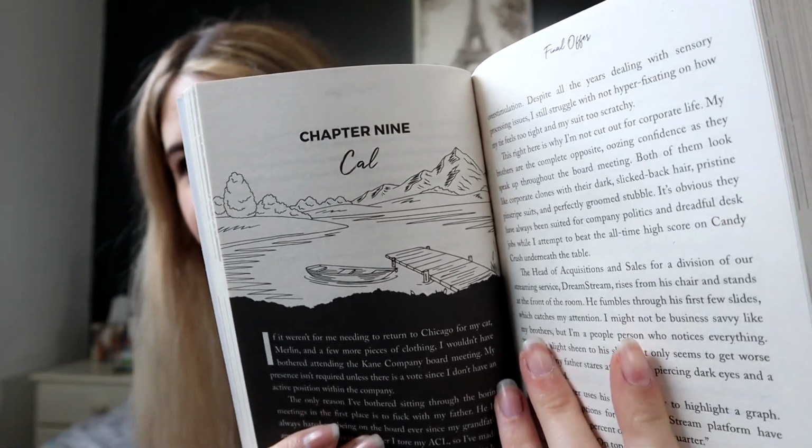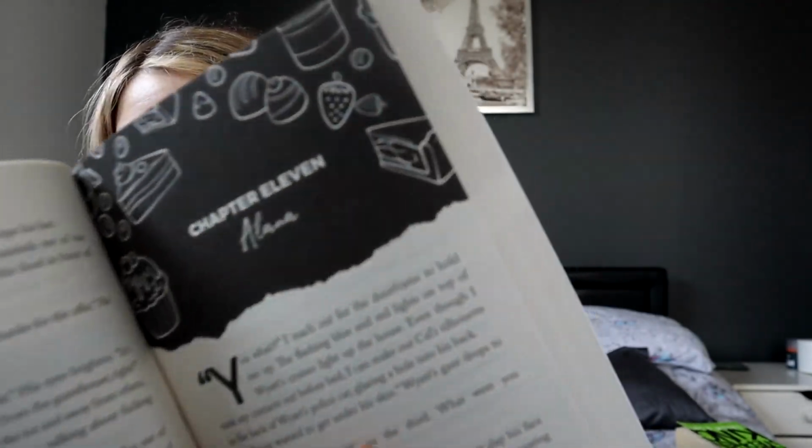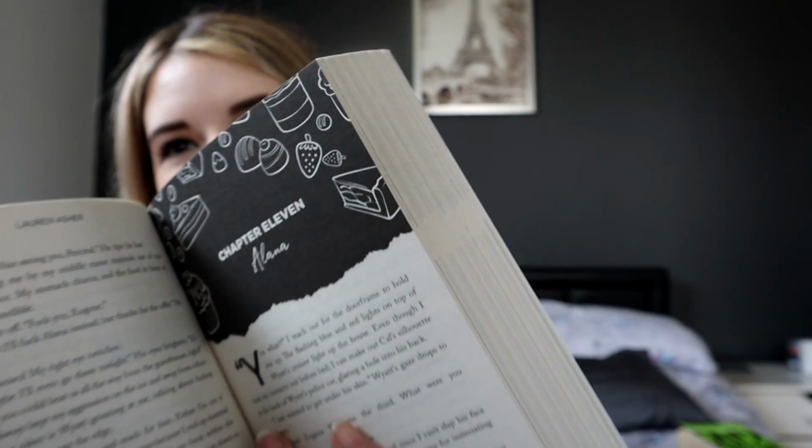And then for the girls' chapters there's like cakes and stuff, which is cute. So yeah, I just thought that's a cute addition. That was quite a nice surprise when I opened the books and saw that. I just like little things like that. I don't know, small things please small minds apparently.